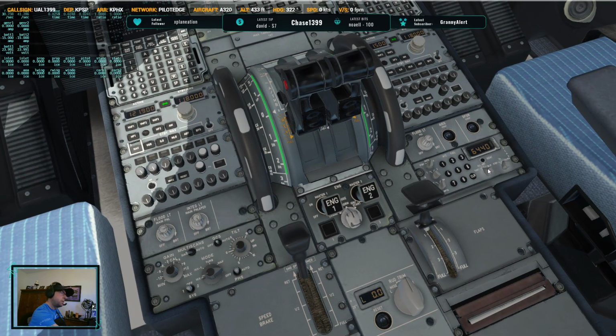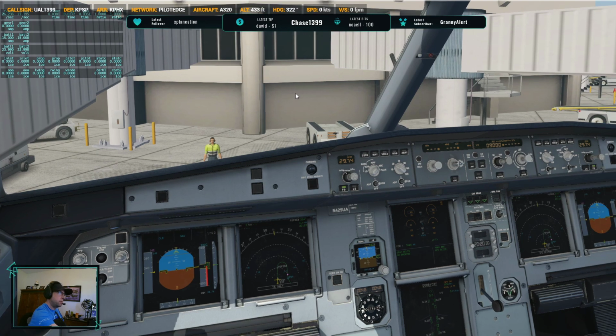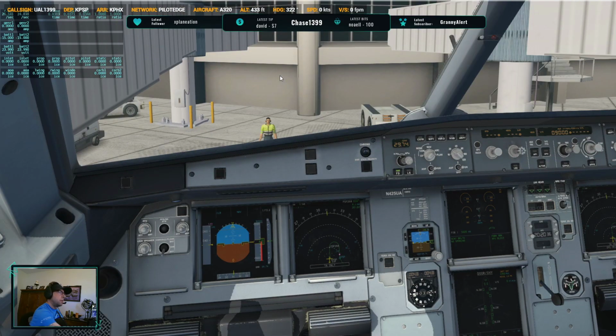Normally on the ground you would not be doing TXRA or whatever this stuff's called, because I guess it would make it a nightmare for controllers in the real world to have everybody showing altitude on the ground. But in the sim, I just set it up early so I don't forget.